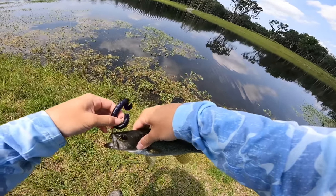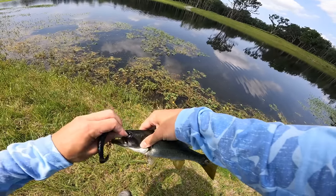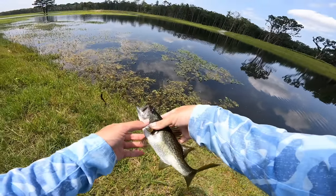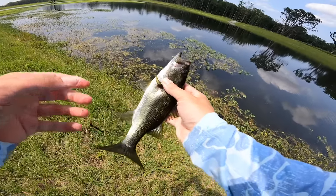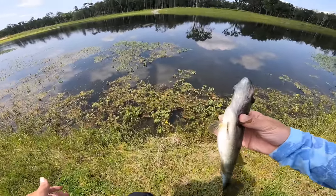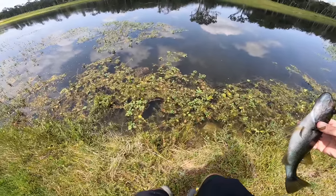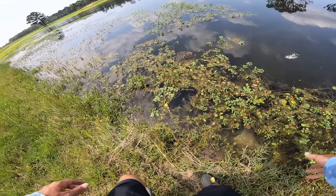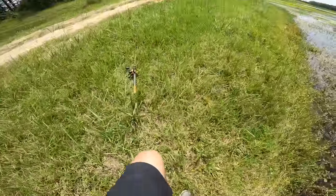Look how healthy these fish are, though. This one's got a beautiful little belly on him. Not like he's super skinny. But look how dark. I want you to pay attention to how dark this bass is. When these fish are living in the grass, it just changes the color of their body. They don't get as much sunlight. And you can definitely tell by the color on that fish. Thank you, buddy. That's a good sign, man.